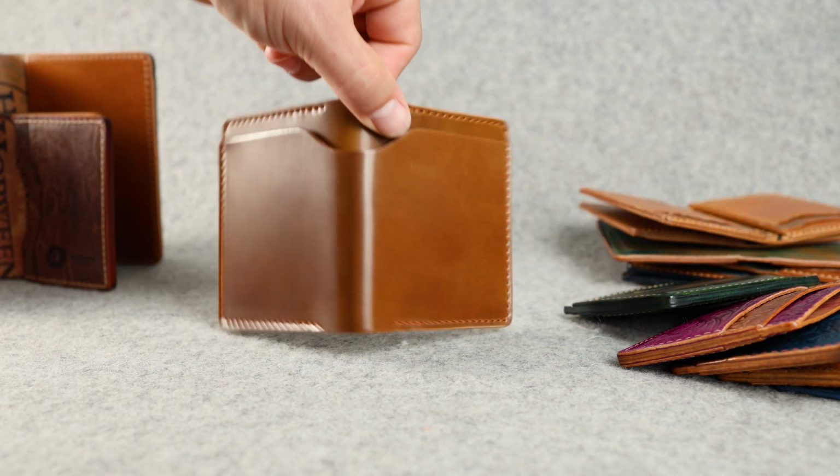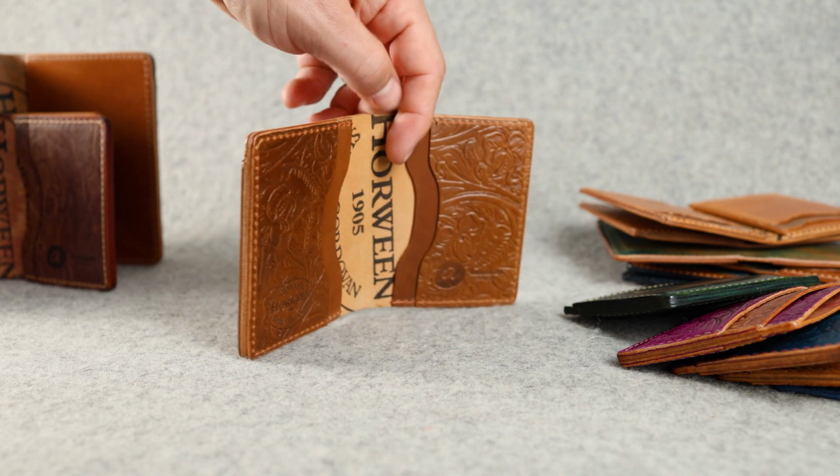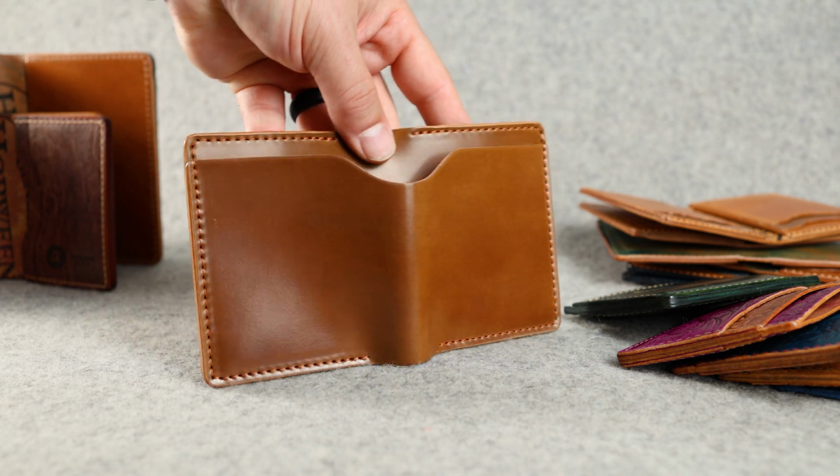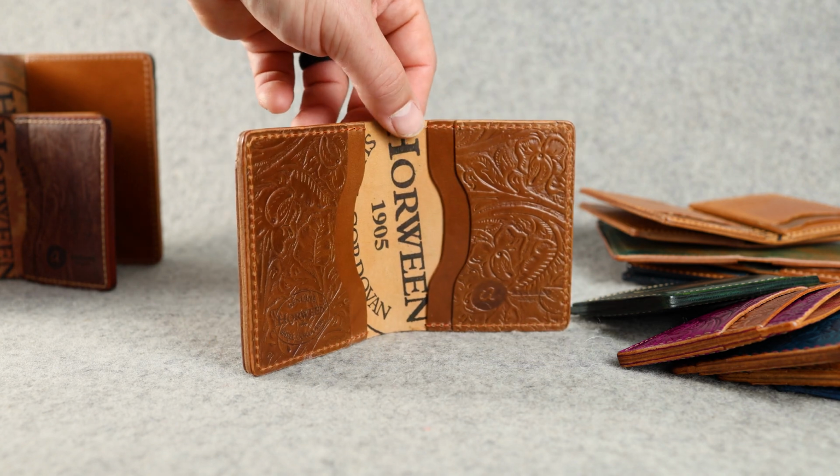And we have some Tony the Ants. No tall Tonys in this batch, but I have heard you guys, you want to see some tall Tony the Ants. Here's a whiskey shell cordovan on the outside. And on the interior, we have some Western whiskey on top of whiskey shell.